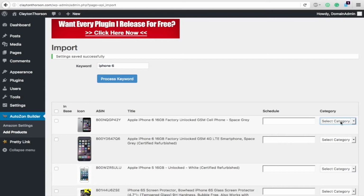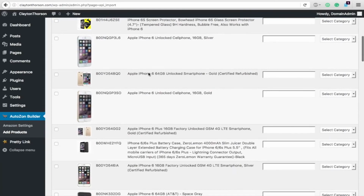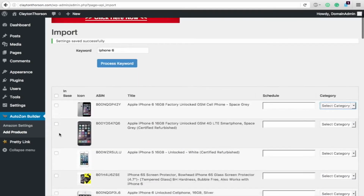Now if you leave this blank, it'll just throw them all in the uncategorized. Otherwise, you will want to set your category. And once you have your keyword processed, this cool plugin pulls up all these products based on the keyword iPhone 6. It'll grab 50 products every time. Then all you need to do is go through and select the posts you want.